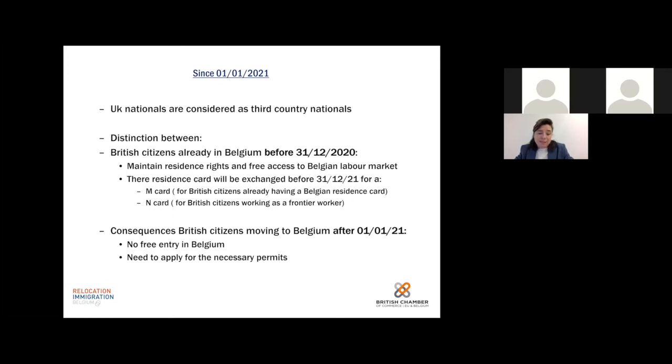For the people moving since the 1st of January 2021, it's different. Like Mr. Mahdi already explained, due to Brexit, there's no free movement of people anymore. So no free entry in Belgium, and they will have to apply in the UK for the necessary permits in order to come to Belgium.